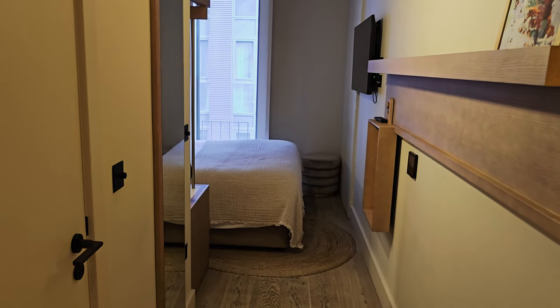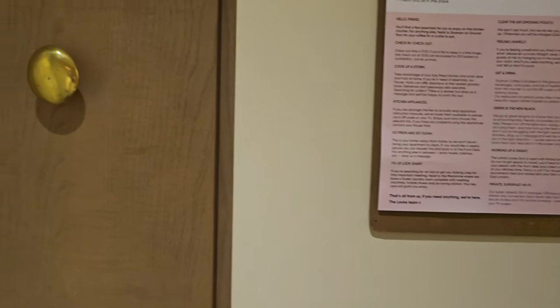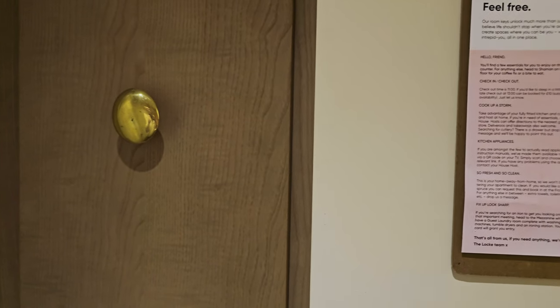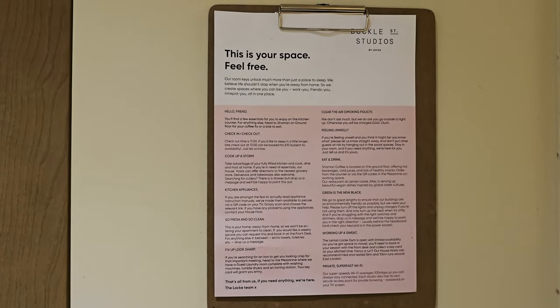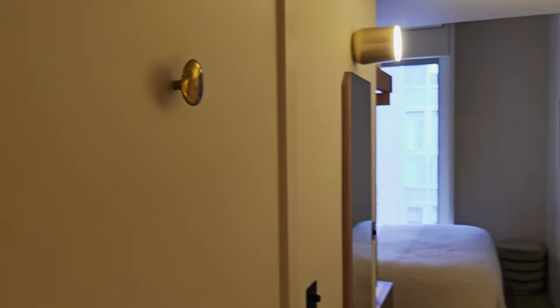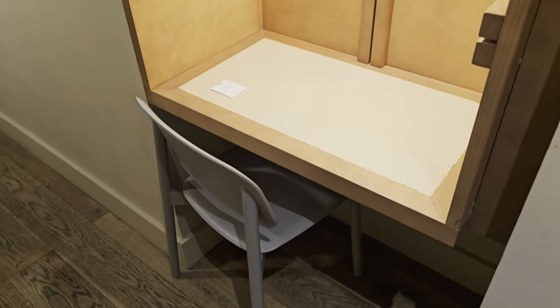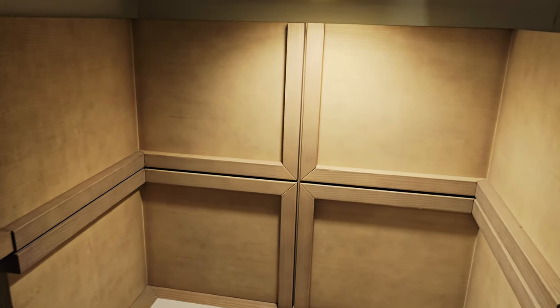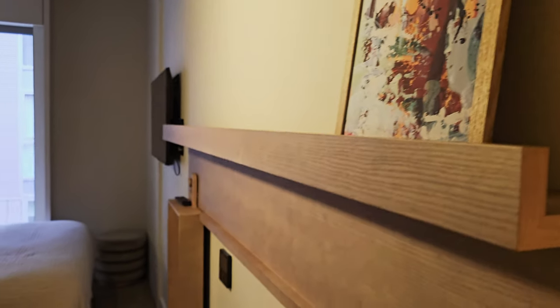Now, it is a small room, but I think it will suit me perfectly. So on the left, you have a coat hook, and then you have a little bit of information about the rooms, because there is a kitchen and things like that that you can use as well. There is another hook on the bathroom door, and to the right, you have a little desk area with some funky lighting and some artwork and a little shelf all the way along there towards the TV.